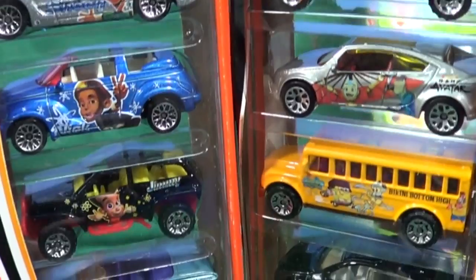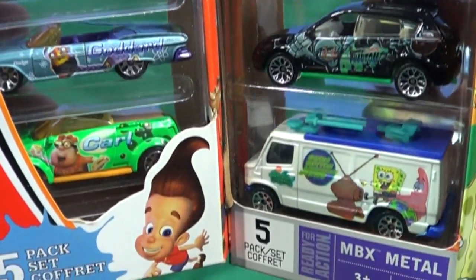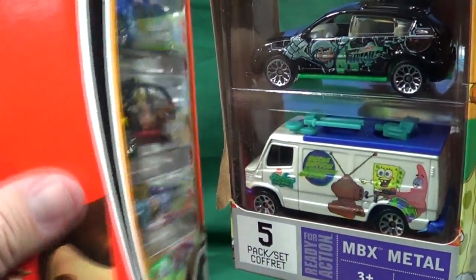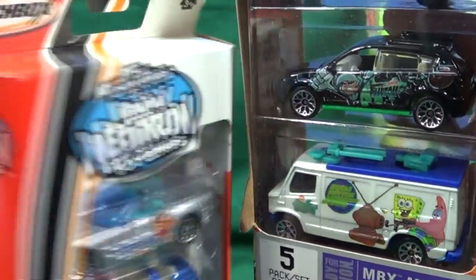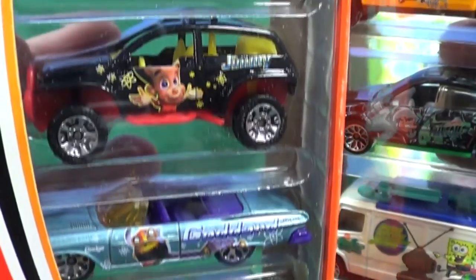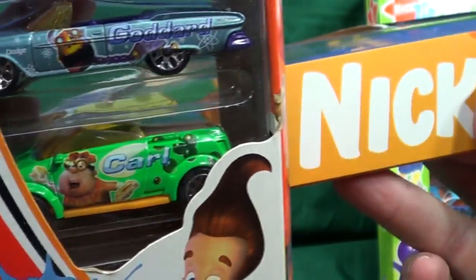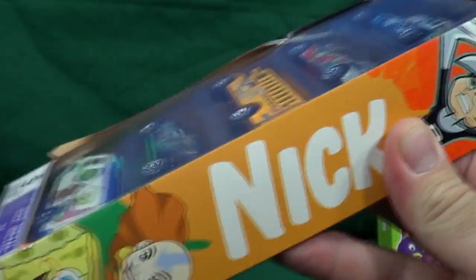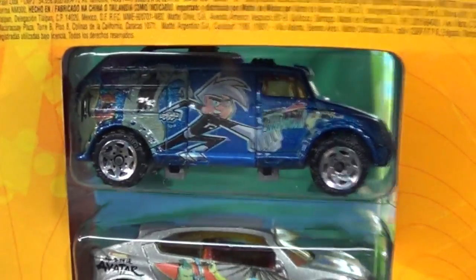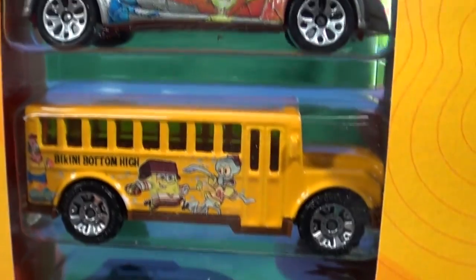So I'll just let you have a quick look at the models in these two Nickelodeon packs. As you can tell, they're kind of a mix. This one is a Jimmy Neutron pack right here, so all the guys in this pack have Jimmy Neutron decos on them. But the other one was a Nickelodeon 5-pack, so the models inside could be from various Nickelodeon TV shows. Avatar.